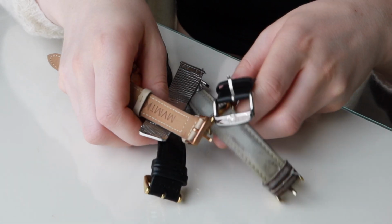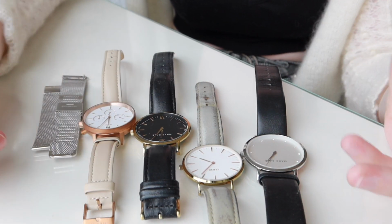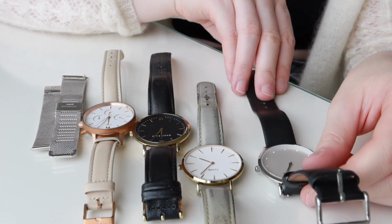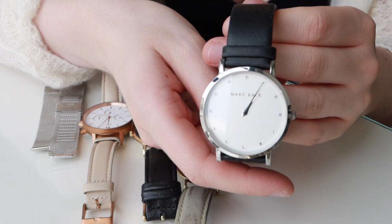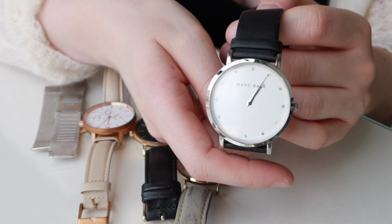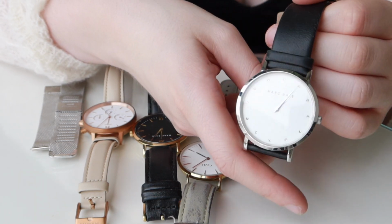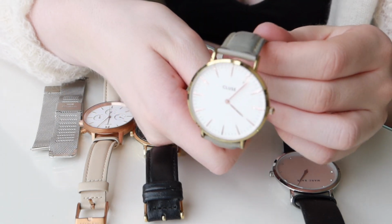Let's go through my watches. So I have four watches here, which I just don't even really wear anymore. Went through a real phase of wearing them all the time. But the ones I've got: this little one by Mark Bale. Came with a red strap option as well, but the red strap's definitely not me, so I don't have that anymore. But I do like the plain black with silver. It's pretty.